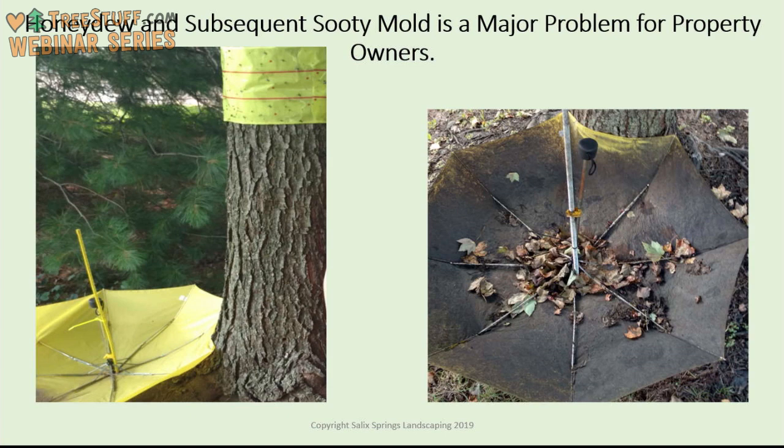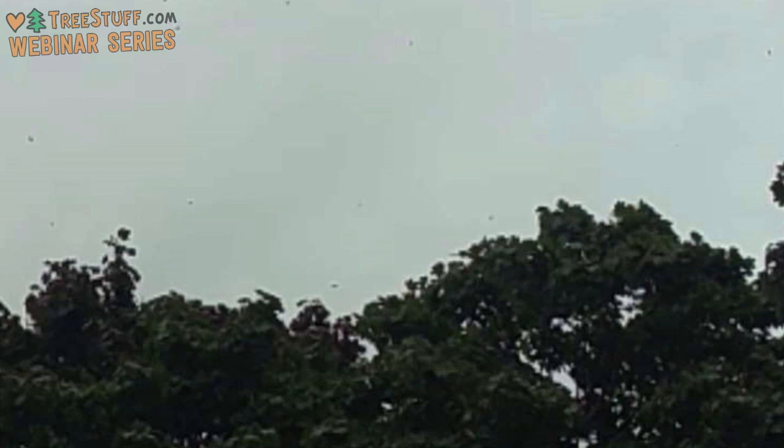But just to give you an idea, those yellow umbrellas in that development were Dr. Grossman's brainchild to catch dead nymphs, dead adults from treated trees as a representative sampling. So you can see early on in May when those umbrellas went out, they were bright yellow. That's the sooty mold and the honeydew underneath and what it looks like come fall. Imagine that all over your car, all over your deck, and it's not the easiest thing to wash off.